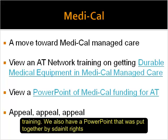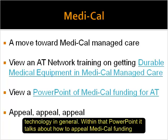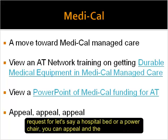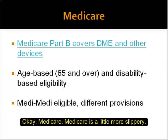We also have a PowerPoint that was put together by Disability Rights California that talks more about Medi-Cal funding for assistive technology in general. Okay? Within that PowerPoint, it talks about how to appeal Medi-Cal funding decisions. So if Medi-Cal rejects your request for, let's say, a hospital bed or a power chair, you can appeal, and the steps are in the training as well as some tips on how to advocate for yourself.